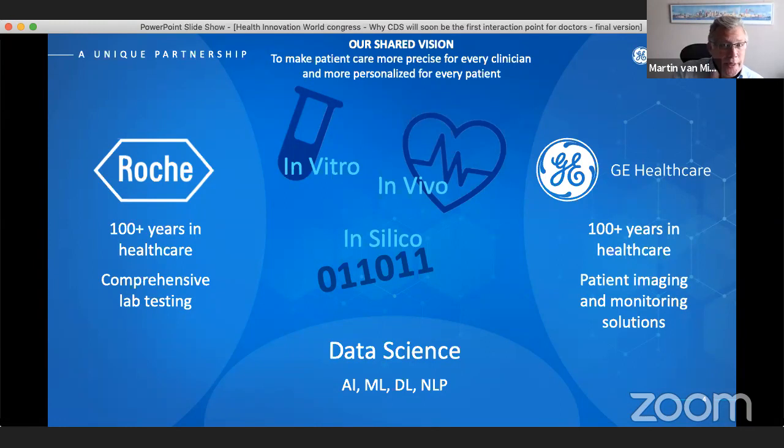And we found each other in the third term, so that's called in silico. That means, well, the zeros and the ones, the data. So data science, that's doing much more with the data that we gather over all those areas and bringing them together, which will deliver other types of value. And our shared vision is on top. What we're really aiming for both is to make patient care more precise for every clinician and also more personalized for every patient.